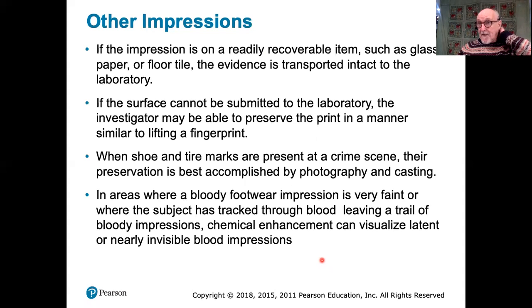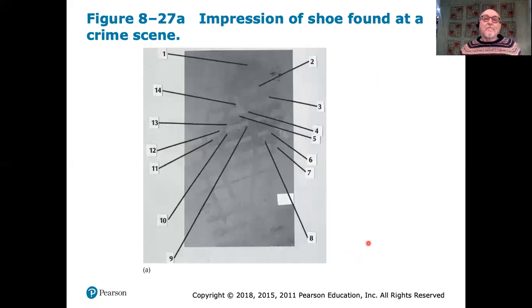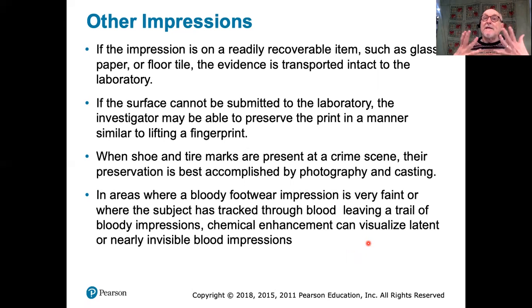Okay, so there are various ways in which we can start to enhance faint prints, for example. It all depends on how that print has been made, what it has been made in. For example, the print may be made in a body fluid like blood. There may be other aspects to the print which allow it to be chemically enhanced in order to be collected or photographed. And in addition, we may be able to actually lift a print in much the same way as we did with fingerprinting. They can be lifted with adhesive tape or whatever for future examination.